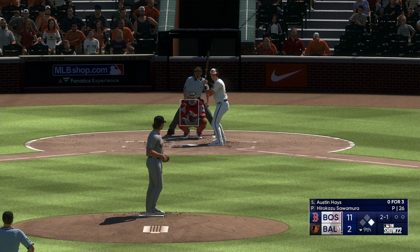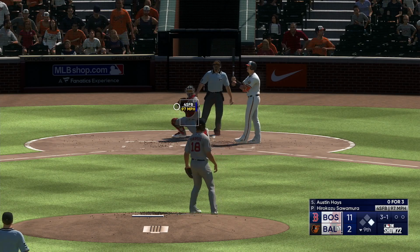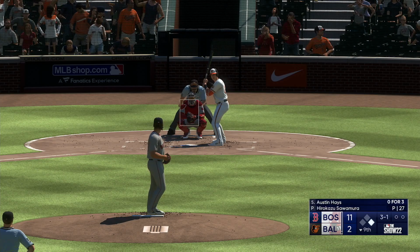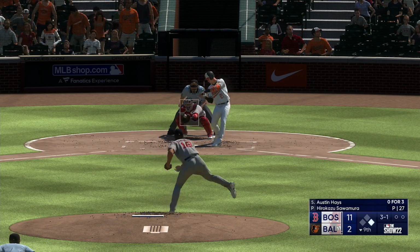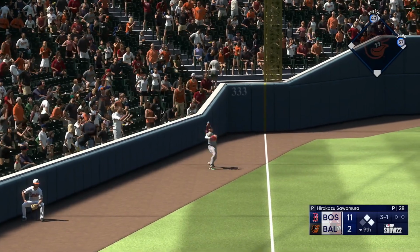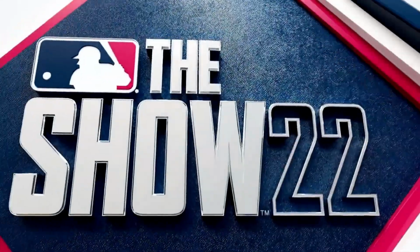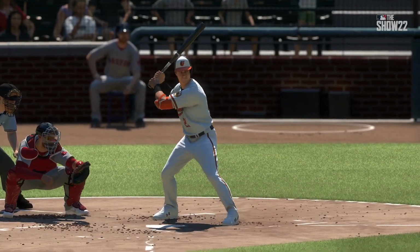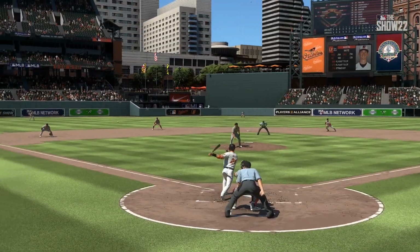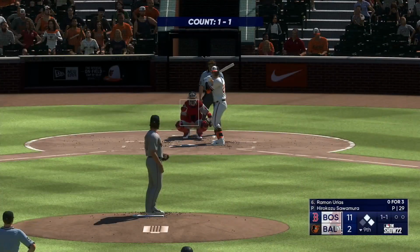Runner at first with no outs here. Next pitch is outside. And a base hit right there. Lead runner holds up. They're at first and second with nobody out. That's back-to-back singles for him. Maybe a little out front of the pitch right there, but he squared it up pretty good, and he kept it inside the line. And just a really nice job on the other side by the defense to hold that to a long single. And now, Ramon Urias.